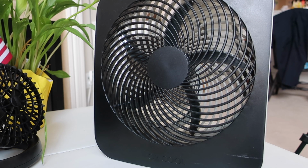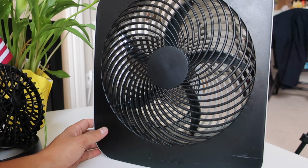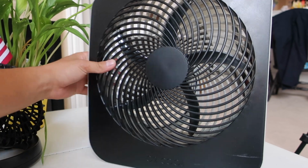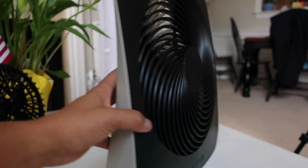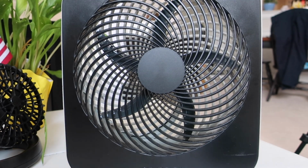On to the O2 Cool. This costs $26, but it has a lot more features. It's a lot better build quality, and they make a couple different versions. This one's just a household version, but they do make a version that has lights and a stand that will fold off the bag. However, I just got this version, $26, and what I like most about this is that it can be used with or without batteries.